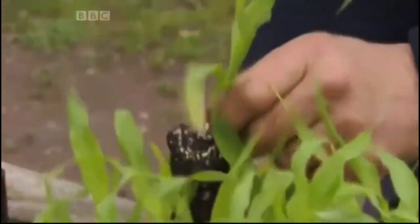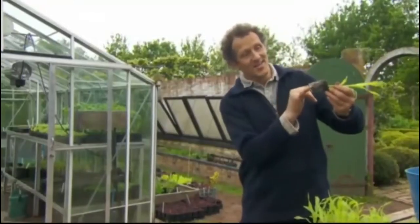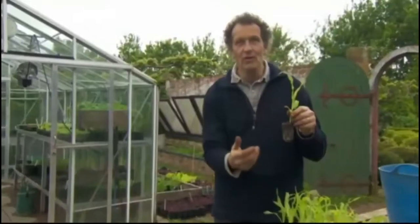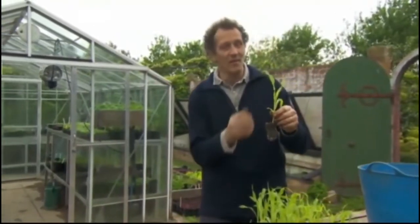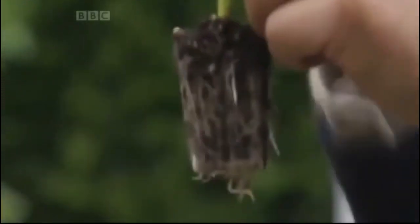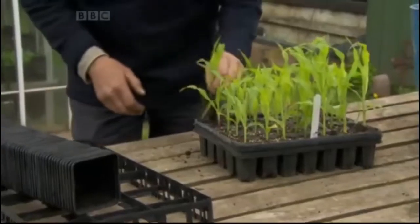I mean, if I take one out of its plug, you can see that it's got a nice root system. That's a perfectly good plant. It's starting to get a little bit root-bound, so it needs moving on. But in this garden, where you've got heavy soil, the nights are still cold, and if it's cold and wet at the same time, sweet corn will hate that. They really, really need heat to thrive. So I'm going to pop them on, and then I'll plant them out, and I don't know when that will be. It could be another month, it could be in a couple of weeks' time.